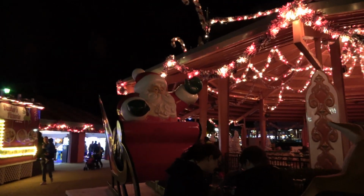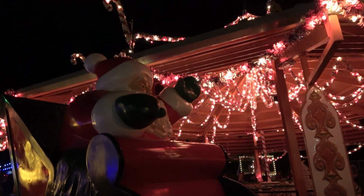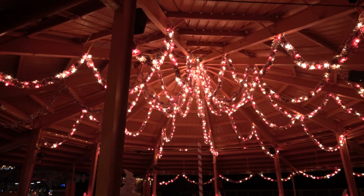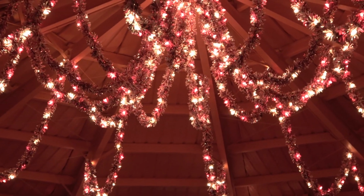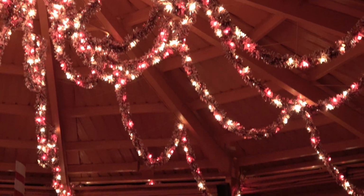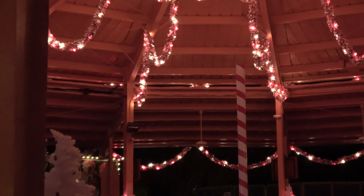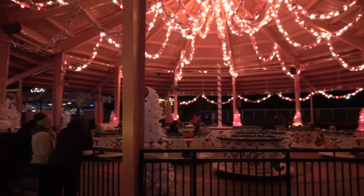Definitely done up. There's the man himself. There he is. I see you. He's watching you, babe. These are the biggest tinsel strings I've ever seen in my life. So I love it. Some teapots. All the rides all themed up. Look good. Candy cane poles. Oh, there's like a Santa sign back there. You see it?